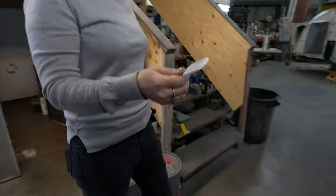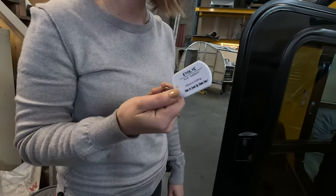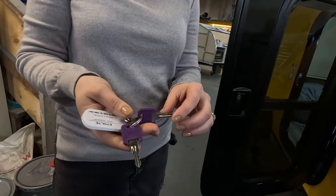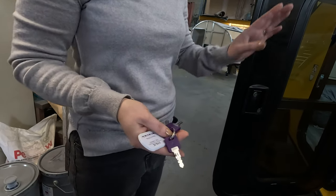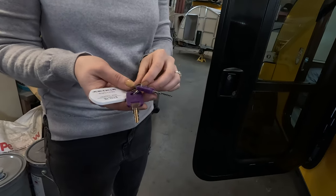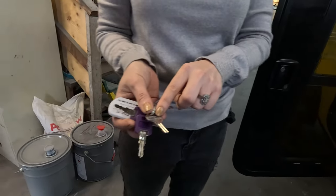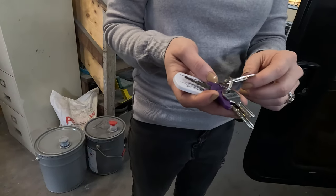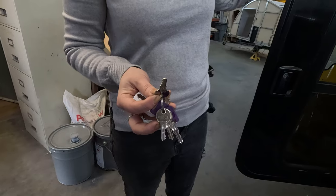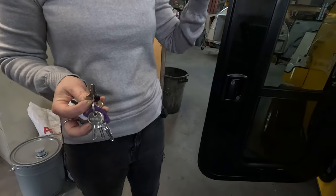Okay, yeah. And we put a little tag on it so you know that these keys belong to the trailer. I've got so many keys in the car. So you have spares on here, okay? Purple is for these doors here on both sides. Then you have this one, we labeled it for you. That's for the toolbox. And the one that's not labeled is for the hatch door, because those have handles on there too to lock it up.